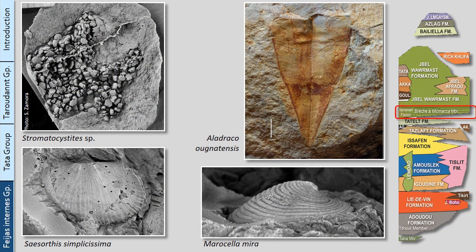The fossil record in the Brescia Micmaca member is dominated by trilobites, but other fossil groups are also present and can be frequent or even abundant at some localities and in certain horizons. They include brachiopods, as the species shown in the upper right, echinoderms, shown on the left, and members of early mollusk groups such as the enigmatic Maricela myra and the strange hyolith Elatraca ugnatensis.